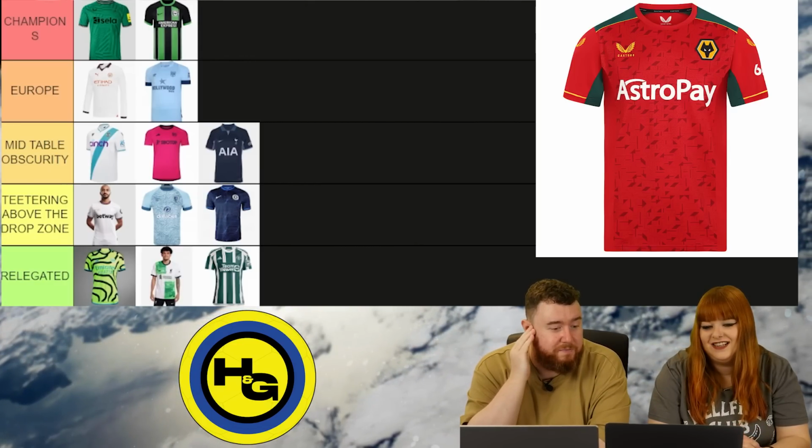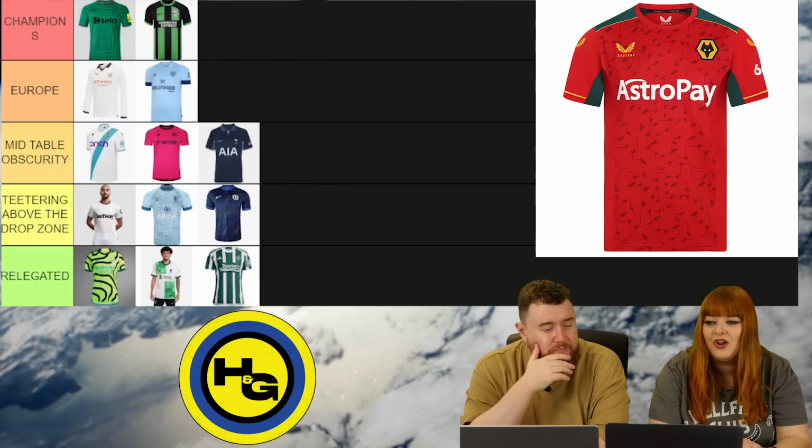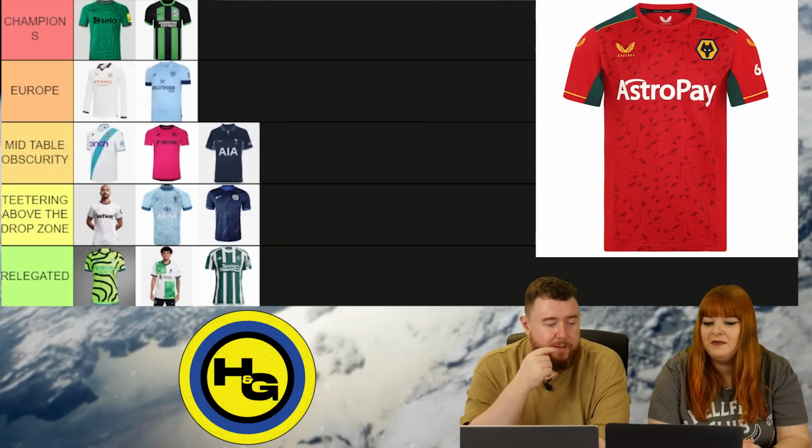I think it's disgusting. I'm so sad because their home kit, I loved it. I really liked it. Hence why I think I said it was second out of all of them. But this is just a mess.